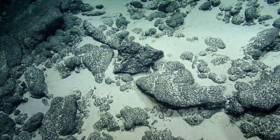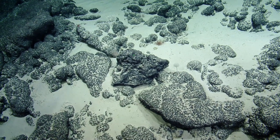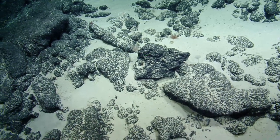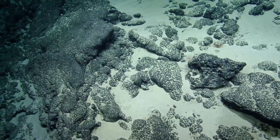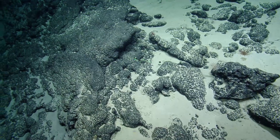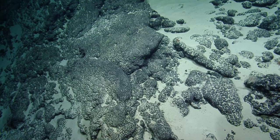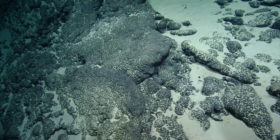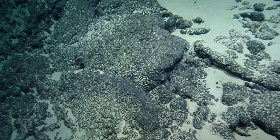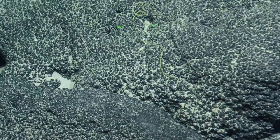Looks like Stichopathes over here. Can we look to the left, please? That's a xenophyophore and an urchin and a complete Anthomastis. Oh my god, so much happening. Are we getting a close-up on that? Yeah, a close-up would be great. I don't know if I can get an ID from right here. Is that a barnacle on there?